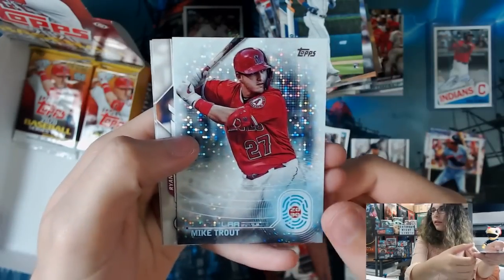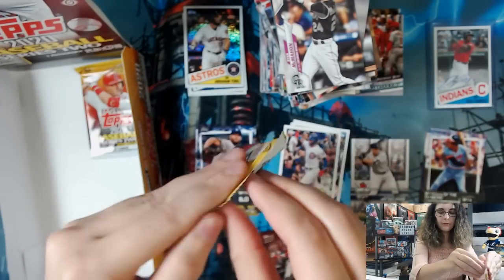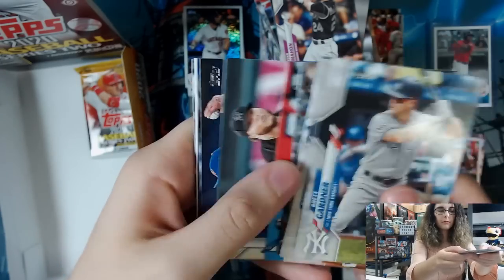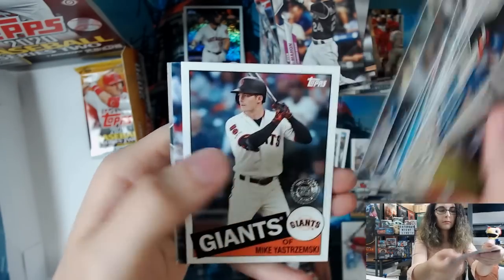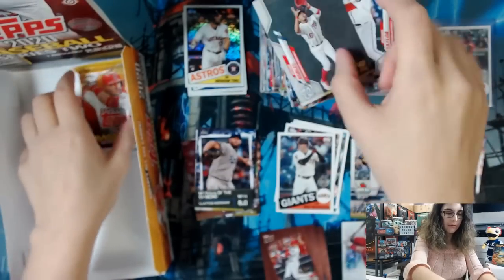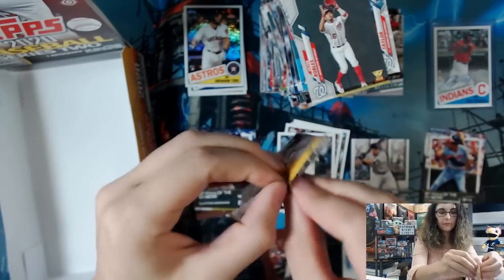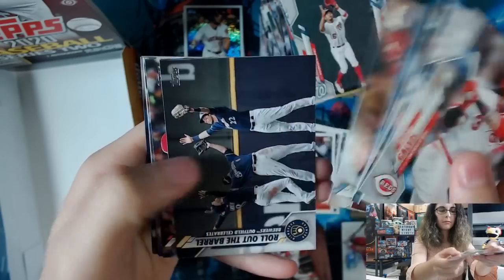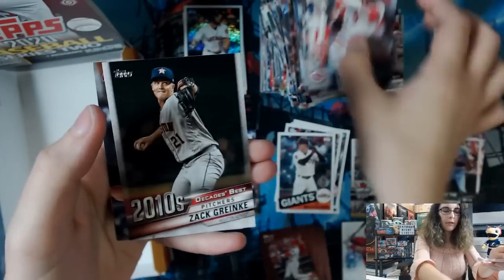Mike Trout 2030 insert. They're all rolling in at the back of the box here. Mike Yastrzemski 35th anniversary. Runaway Victor Robles. And last pack here. Looks like no Robert in this box.